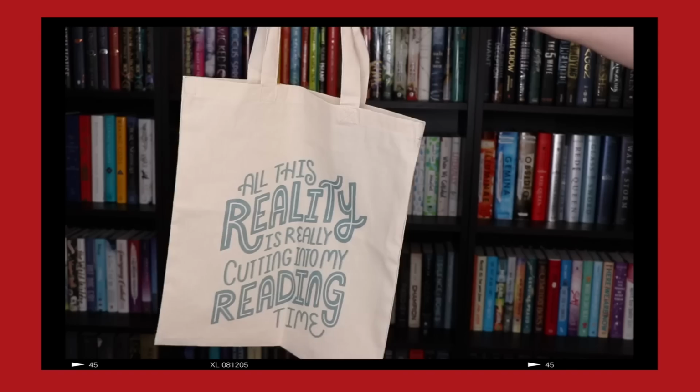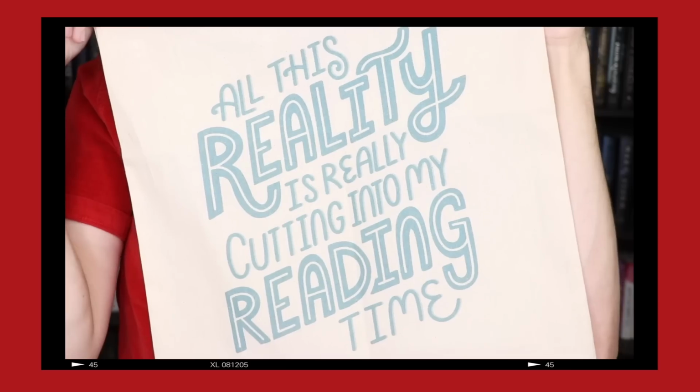The quote on the tote says, "All this reality is really cutting into my reading time," which honestly, I have been really majorly feeling this quote lately. Reality showed up to my reading party and ruined it. It said, no more reading for you. You gotta focus on the real world for a bit.